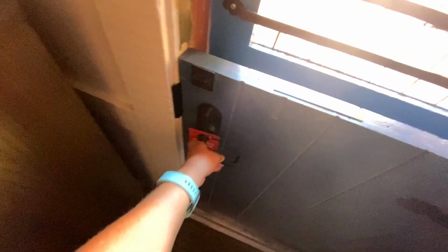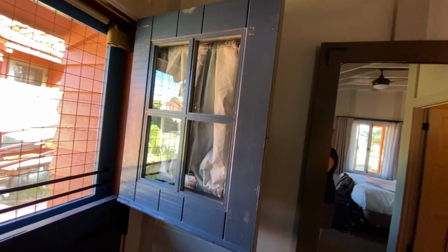And what you can actually do in order to get a nice breeze in while you're gone or while you're in, you can just close the bottom door and lock it like so. See? And then that way you can leave the top one open and it will give you a nice breeze through the window, right? Or you can just leave the whole thing open if you prefer. I just prefer to leave the bottom locked, whatever.